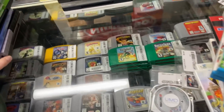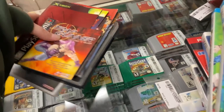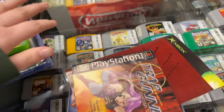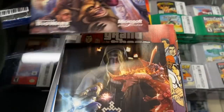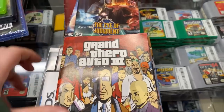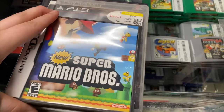They took cash. And then this is actually Ryan's trade-in. And there's some other stuff that I'm just not going to show. Some manuals. Some of these had discs to them, but they didn't have case art. Map and a poster.